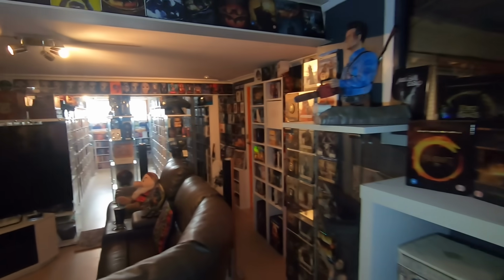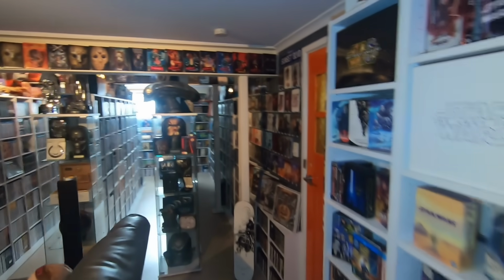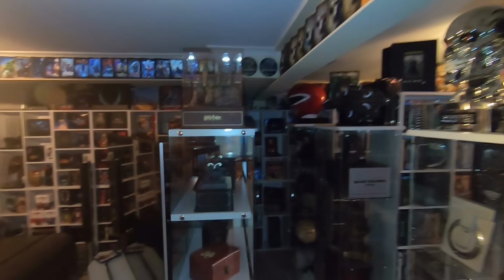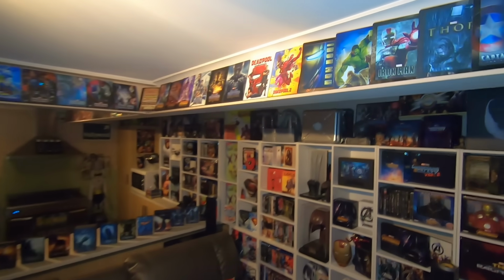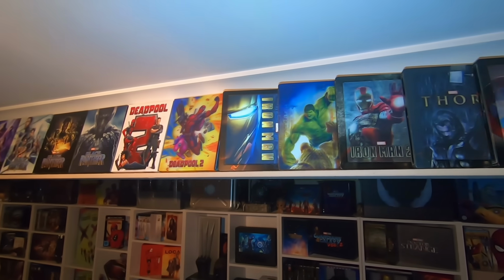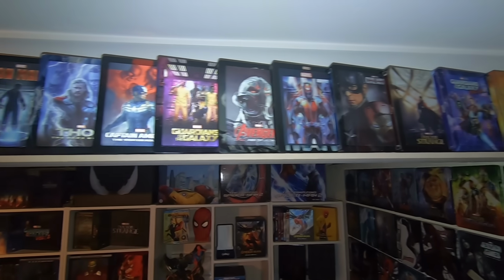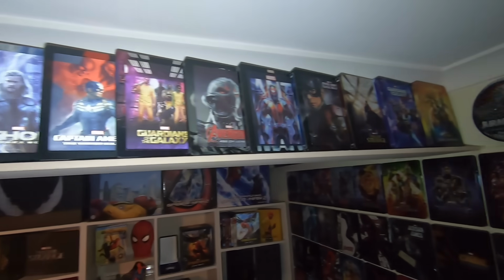So if we just walk around, because I can see the battery doesn't have too long left. If we just walk around here, I'll show off the Marvel section. So along the top here, I've got the complete Zavvi Steelbook collection along the top there, which ended with Thor Ragnarok. So fingers crossed there's more of them to release.